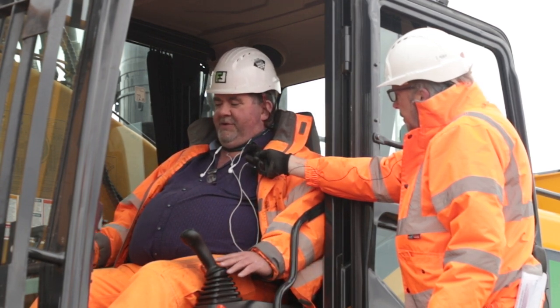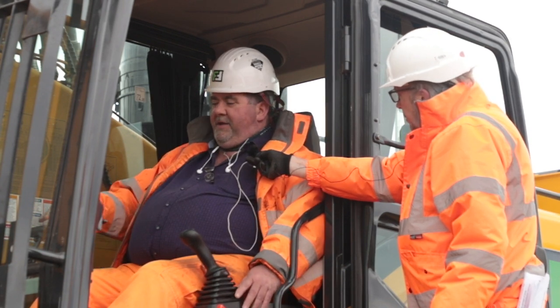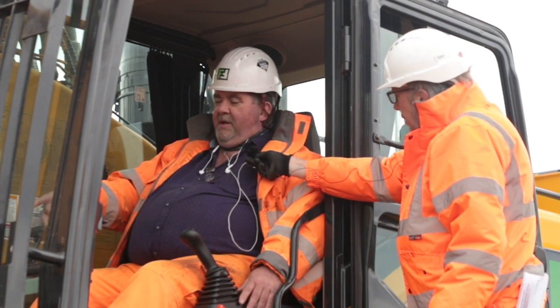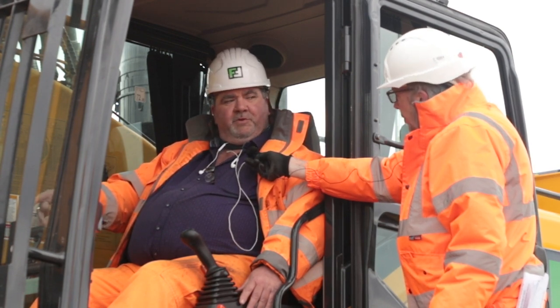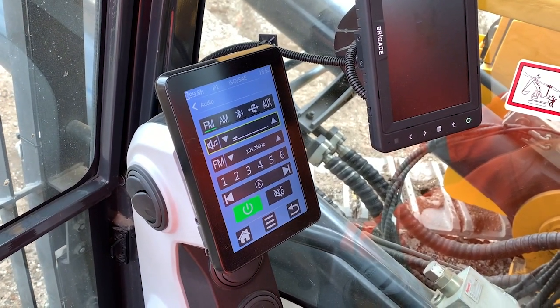And then your levers are fly-by-wire levers, and they're very light and very easy to use. And then you have the switch here beside you as well. It's just all the features. You have your built-in phone on it. You can Bluetooth the phone. You have your radio. You have stereo or whatever. The technology in it is great.